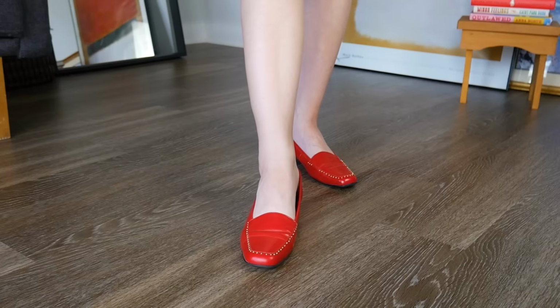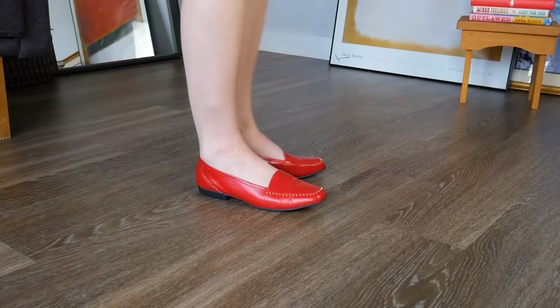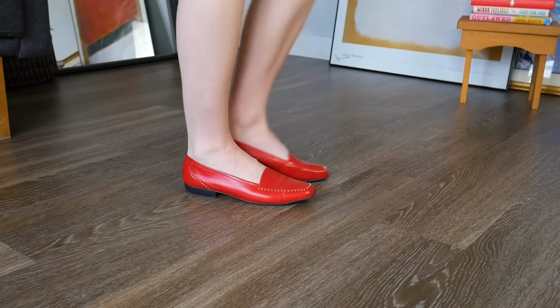But the thing is, one, they are very rigid, so they're kind of strange to walk in because they just don't flex very well with my foot. Two, they have virtually no support. They're very flat, and my arches really just need a thicker sole to support them. And three, maybe worst of all, they keep shedding some sort of little red flecks of material and also red dye or paint onto my socks and my feet.